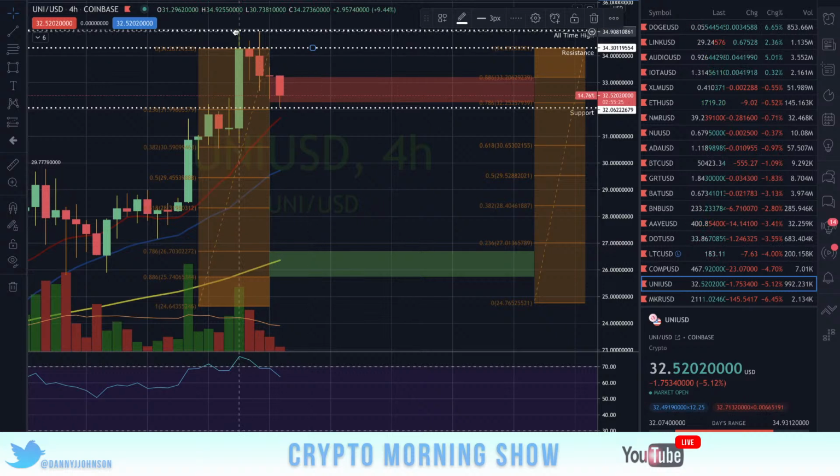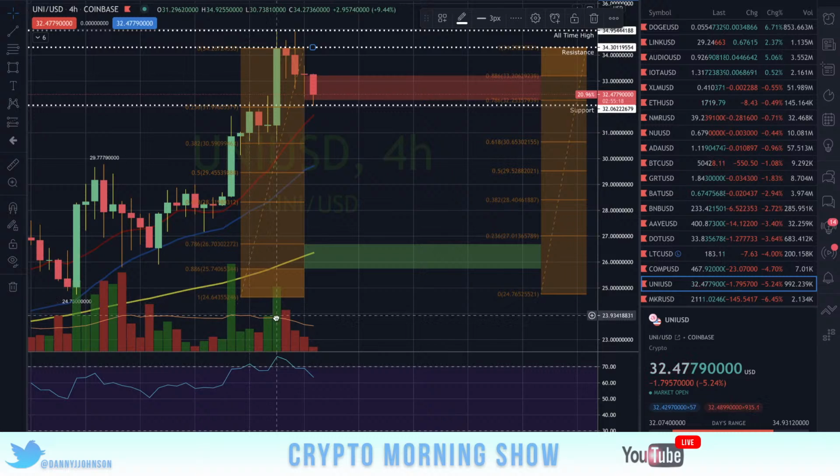We did hit the all-time high yesterday. So once we get beyond there, it's blue sky breakout. So we need some, see the volume drying up, and the RSI did get in the overbought zone, so we need to cool off a little bit for UNI-USD.